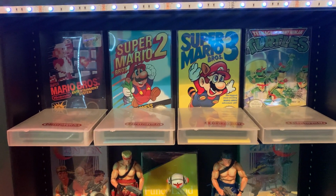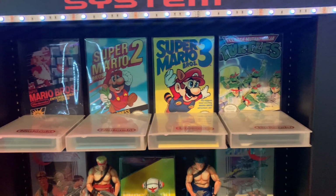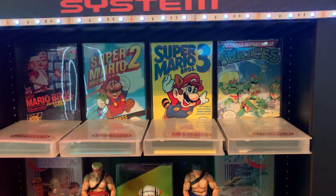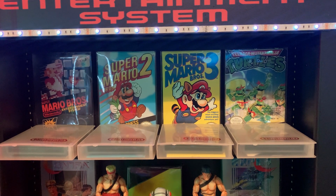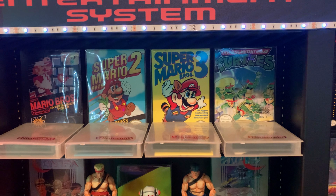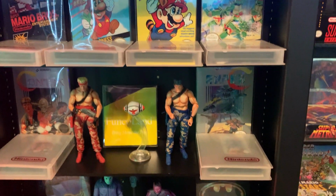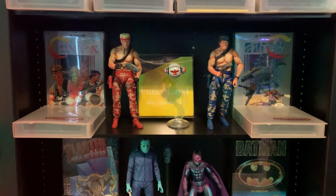So see, first shelf, I have the 3 Mario games because you gotta have that, right? Just like the 2 Zeldas. And then there's the first Ninja Turtles. I decided to keep that one because out of all the video games, that one I'm the most sentimental with. That was the very first video game I've ever played, and that's what got me into gaming. And I still think it's a good game. Yeah, it has flaws, but it's still a really good game.